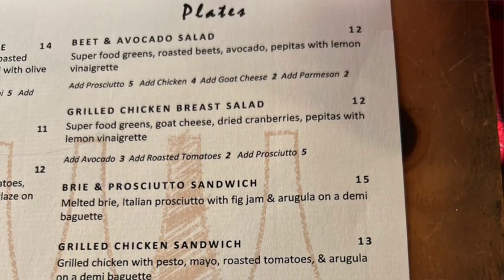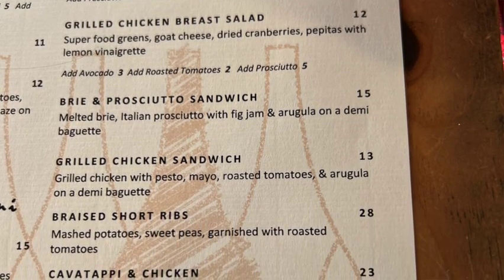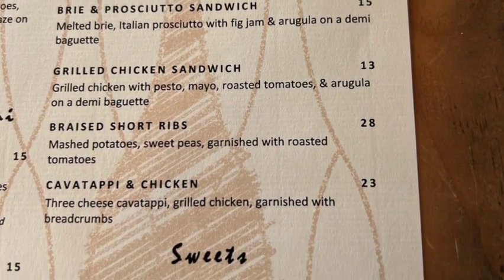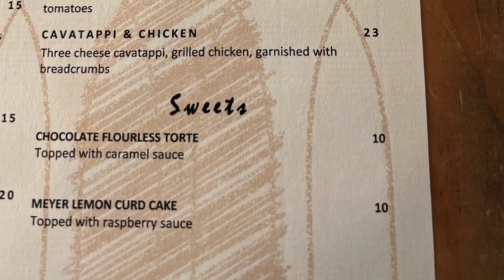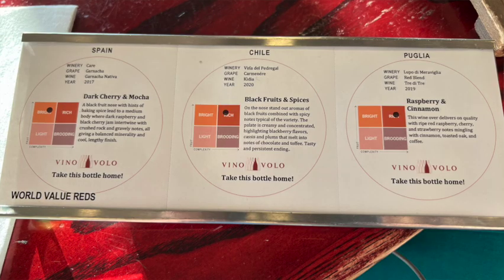Because normally I just get the charcuterie plate or the cheese plate, but this time we're having a little more substantial. I'm very excited. So I'll tell you how that is in just a few minutes. But let's start on the wine.